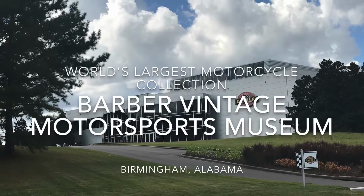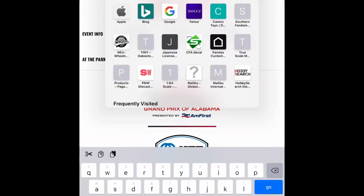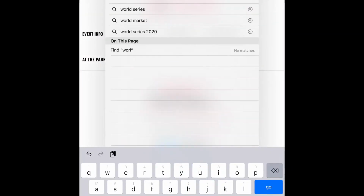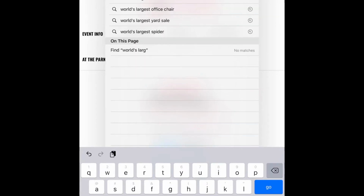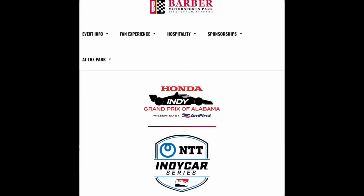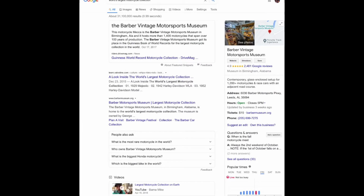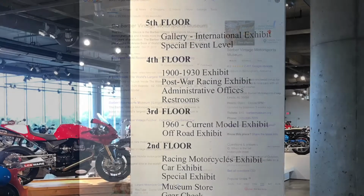Today I went to the Barber Vintage Motorsports Museum. Now they claim to be home to the world's largest collection of motorcycles. So, being that I live in Birmingham, and this museum is in Birmingham, Alabama in the United States, I thought I might fact check that little claim. As you can see, as soon as you get on Google and type in world's largest motorcycle collection, sure enough, Birmingham, Alabama is home of the world's largest motorcycle collection.